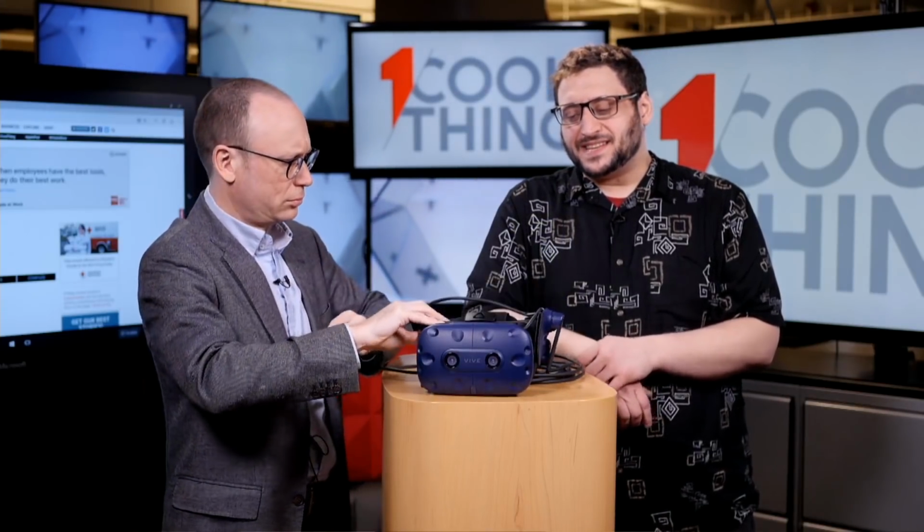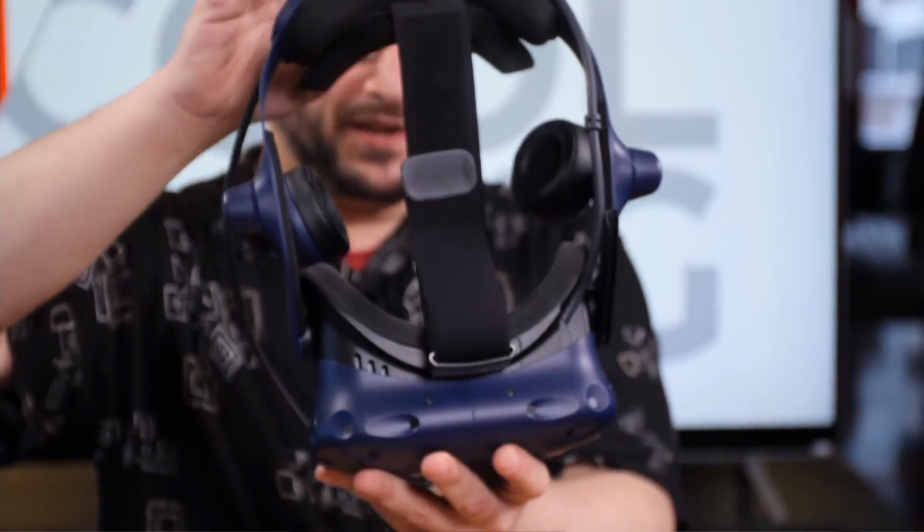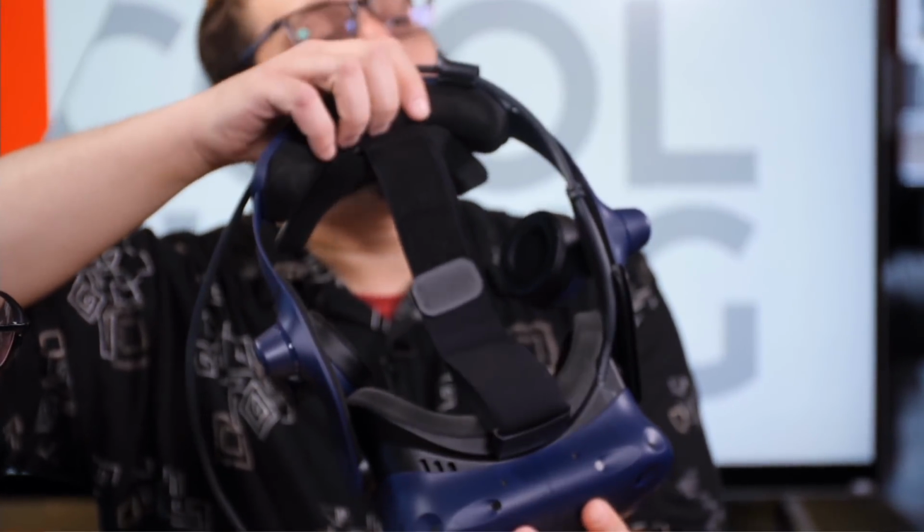Let's take another question. Do you feel like it's lighter than the original Vive? It doesn't necessarily feel lighter or heavier, but the better harness, the better support on the back headrest and just the better padding mean it is easier to wear.